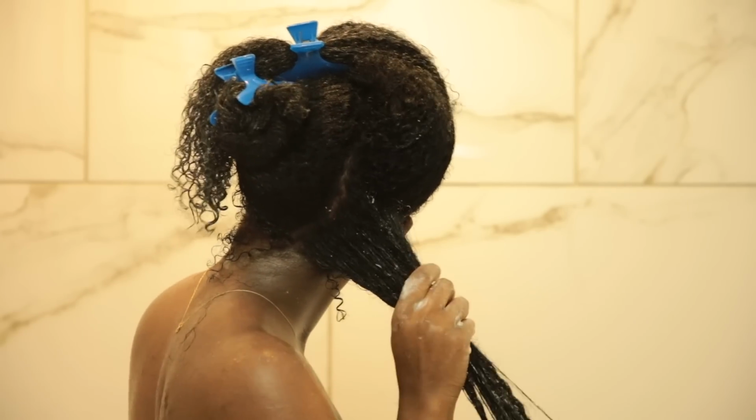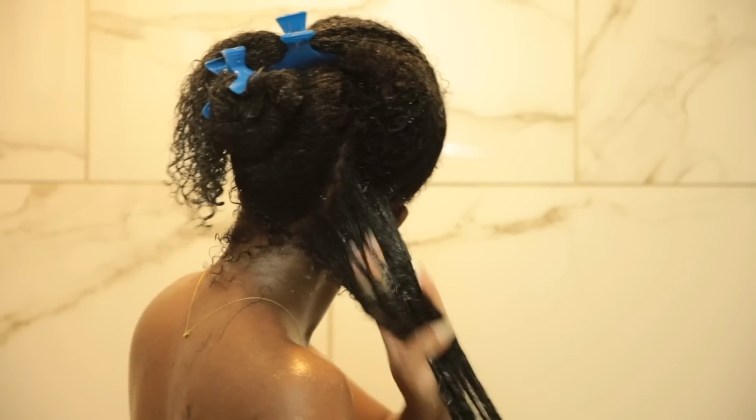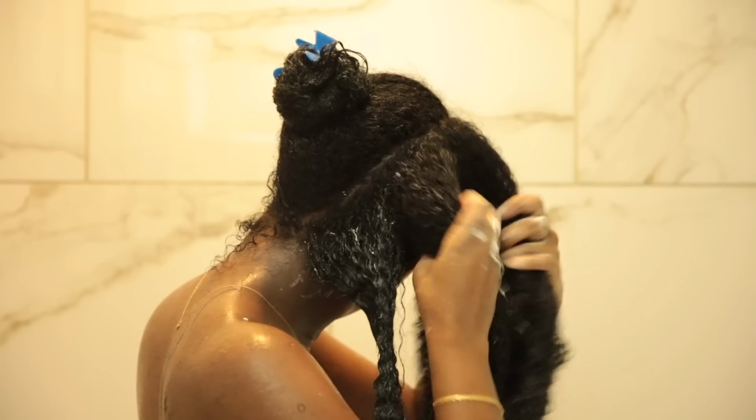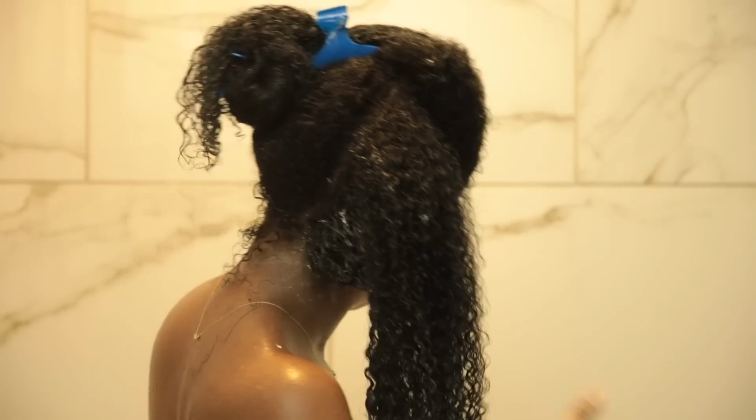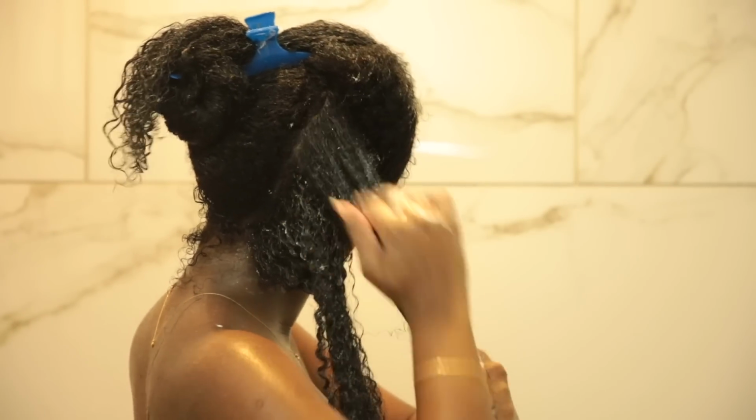So I am going to be sectioning this from the bottom to the top. And you guys have seen me section my hair and apply deep conditioner a million times, so this is a little redundant, but I just wanted to share with you guys how I do it on my pamper routine days as well.